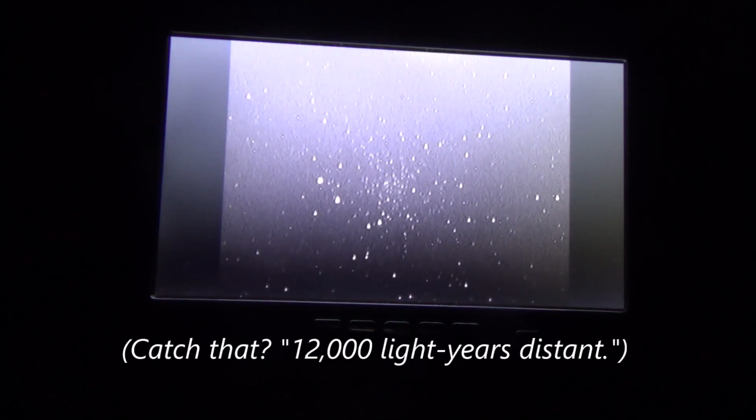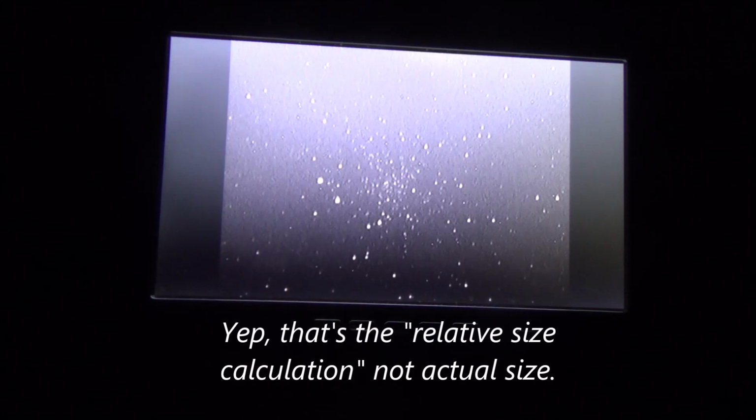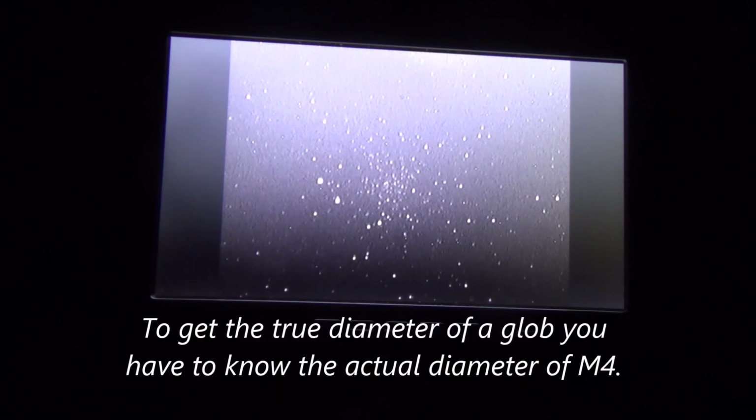So diffuse, and not much of a delta between the brighter stars, fairly large, almost 6 arc minutes. In Ophiuchus, very close to the celestial equator, minus 5 degrees.